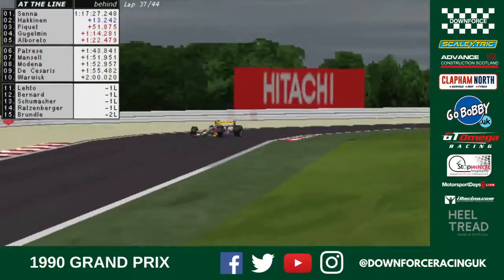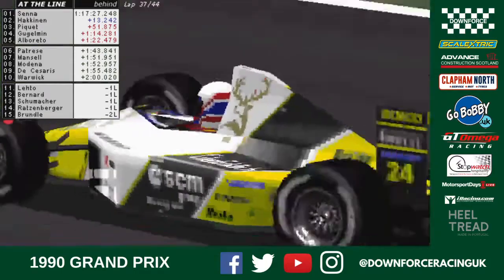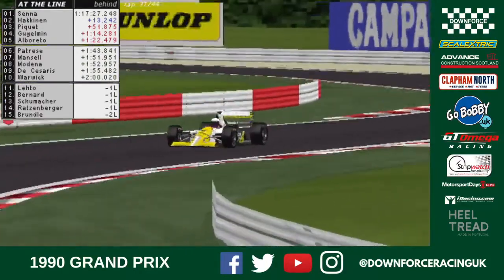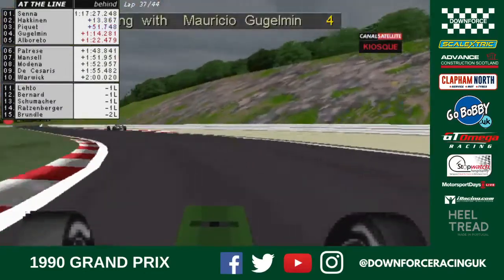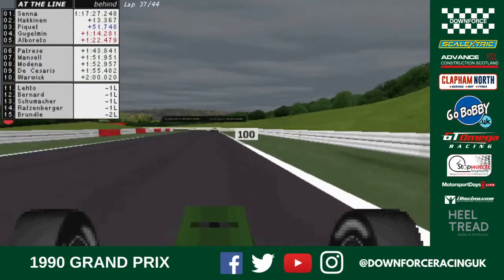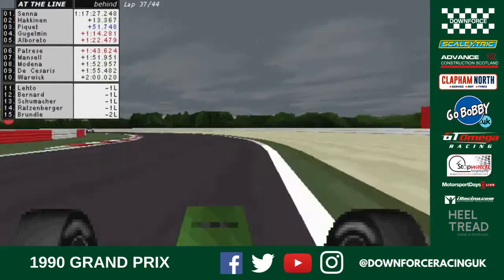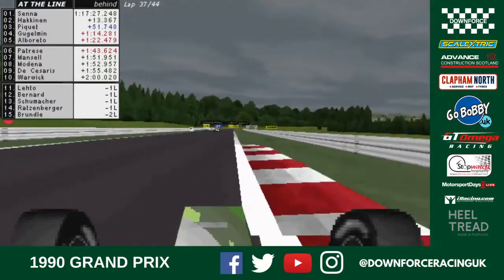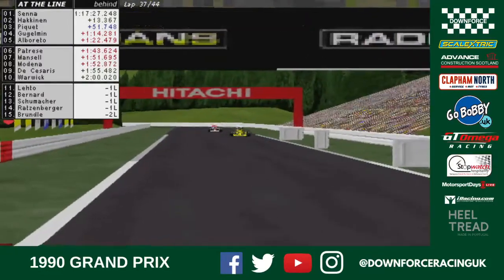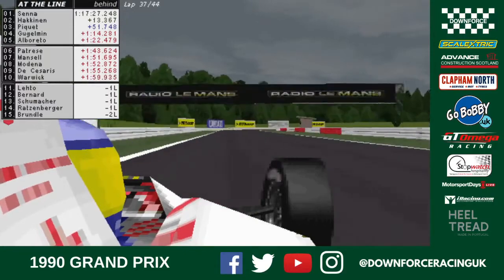He's had 2 or 3 big spins in this Grand Prix with the minimal amount of grip and has managed to get his way back into 3rd place ahead of Gugelmin and Alboreto. Patrese, Mansell and Modena are all still trying to recover after incidents of their own. And the Lotuses of De Cesaris and Warwick have had a number of incidents in this Grand Prix as well. Leto and Bernard in the Monteverdis, they're 11th and 12th. The Reynards of Schumacher and Ratzenberger are 13th and 14th. And Martin Brundle, who's had about 750,000 spins in this Grand Prix, has dropped to 15th place and is now 2 laps off the lead.